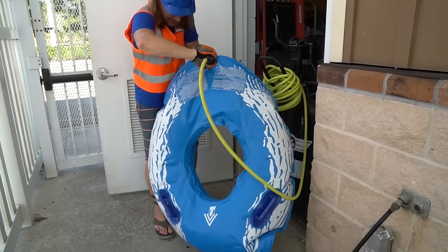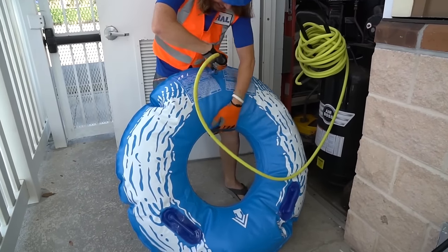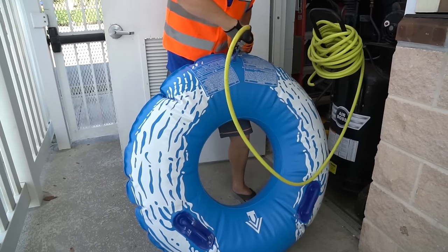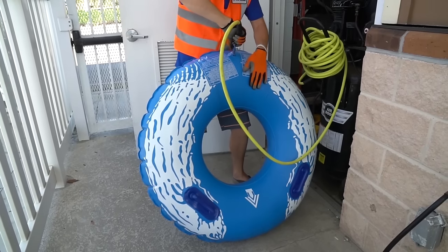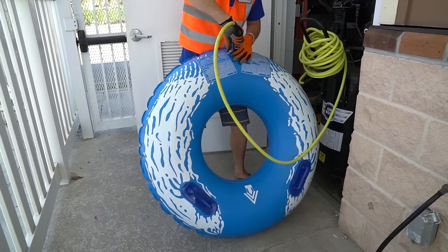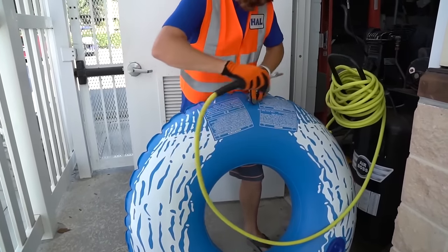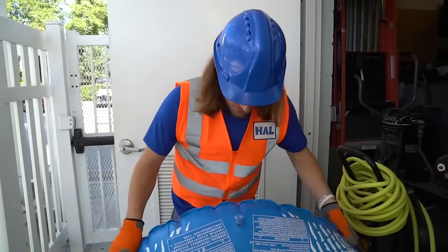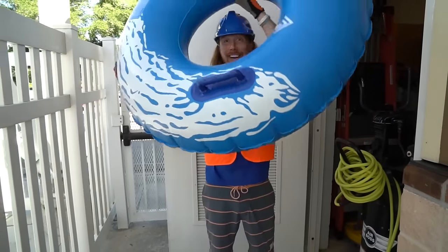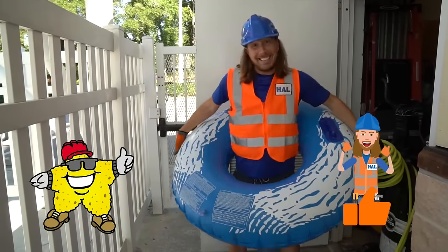Can you see it filling up with air? This is going really quick! We're almost there! Almost there! I think we're good! Alright, push that in there. Turn that off. Oh wow, check it out! Our inner tube! There we go. Let's go!